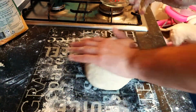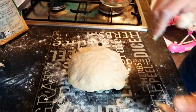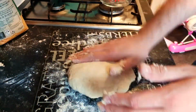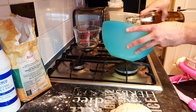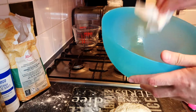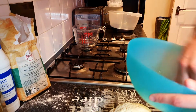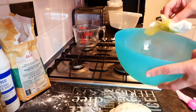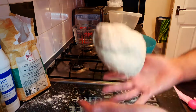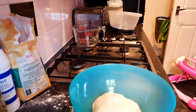Dry active yeast ain't bad. Bloop. We are now going to lightly oil. Gordo's definition and my Greek wife-to-be's definition of lightly oiled is probably a bit different. You want your oil to be tepid. Get some tepid oil. Stick the dough in. Plump. Cover with cling film.